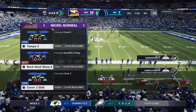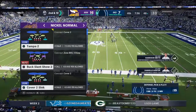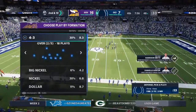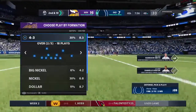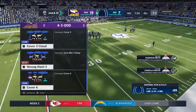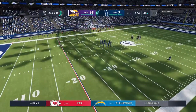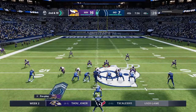It's 2nd down. It's been clear in this matchup which side has been the more physical one. It's been this defense. And here's another example on that last play. Rivers incomplete on 1st down. Here's 2nd and 10.